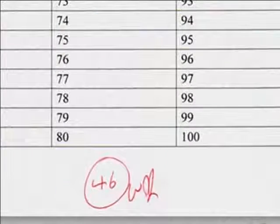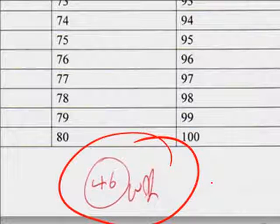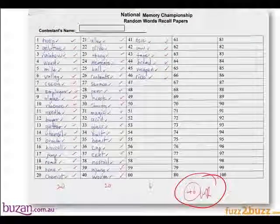Each recall paper is marked by an adjudicator and is then checked by a second adjudicator. The raw scores are entered into the scoring sheet where competition points are calculated and added to the total. The winner of the event is a contestant with the highest score.